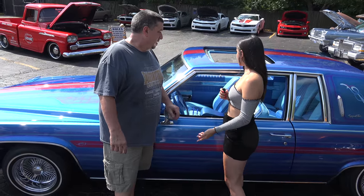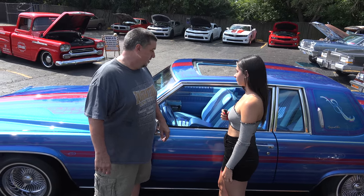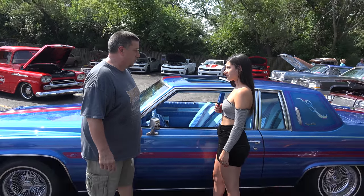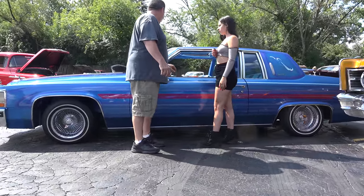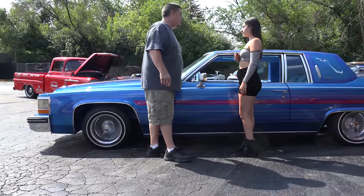Tell me about your car. It's a 1984 Cadillac Coupe Deville. It's a Lowrider. I put a '95 Corvette motor in it. It got hydraulics. I had a custom interior done. What else? I had a guy come out from Houston to paint the car.